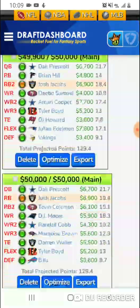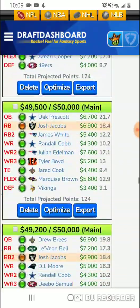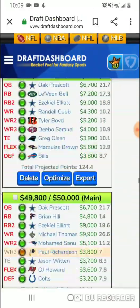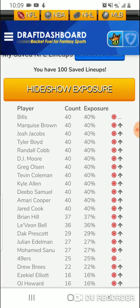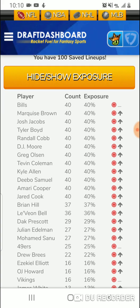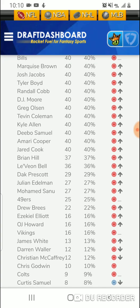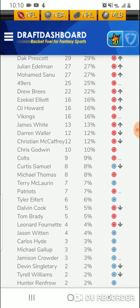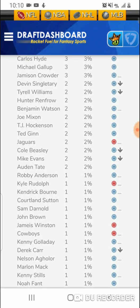So I'll have 100. You can do this for $1. You can make 100 lineups in here. You can pick out what you like, what you don't like. I like to show my exposures as well. So this is the plays that it really likes. Buffalo Bills defense maxed out my exposure at 40%. Same with Marquise Brown, Tyler Boyd, Randall Cobb. Kyle Allen is the favorite of the quarterbacks. Get a little bit of randomness because I forgot to not set that.